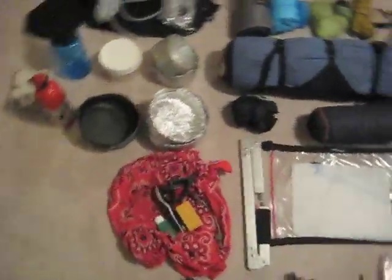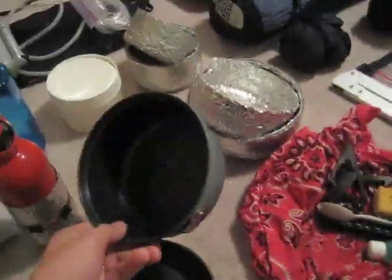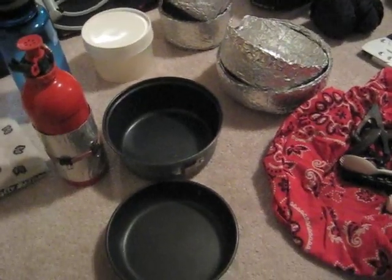I've got my kitchen over here. Whenever I'm going solo, I bring my little 1-liter pot. If I go with somebody else, I'll bring the 2-liter.